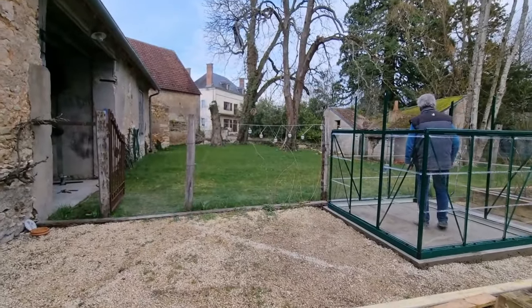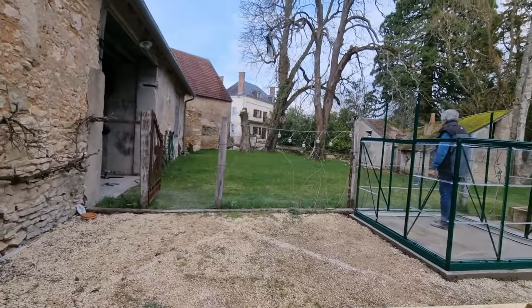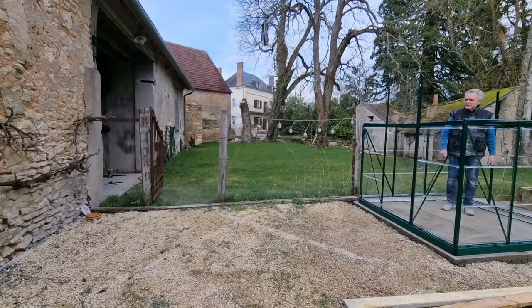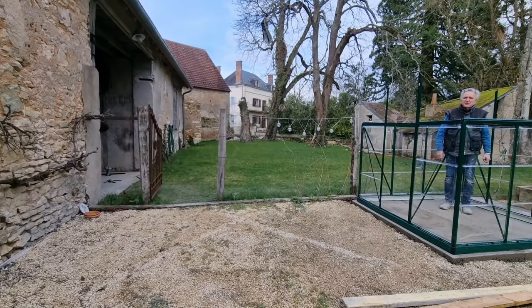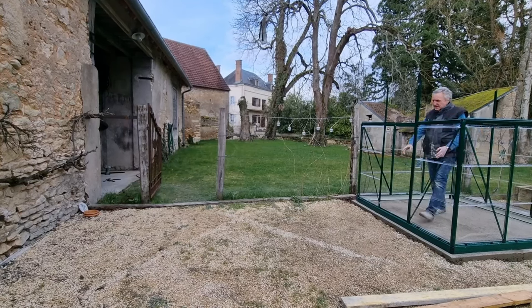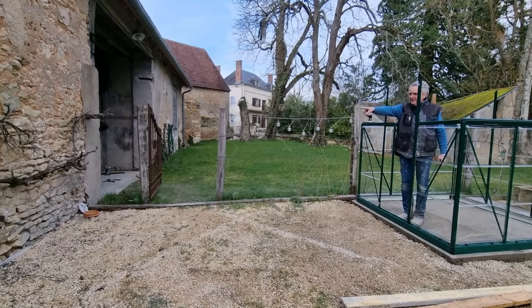Right, apparently we're going to move it. And we're telling you, it's over near the wall. Are we going to secure it to the wall then? No, I'm going to fix it. Is the doorway going next to the wall or what? That doorway there is going where that shoot of that vine is.